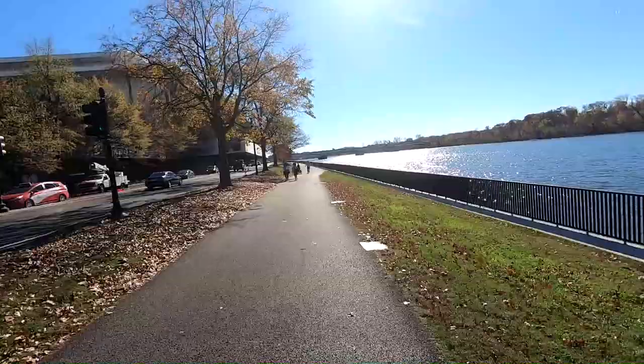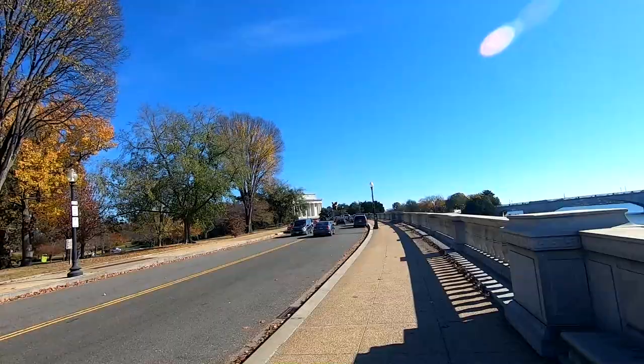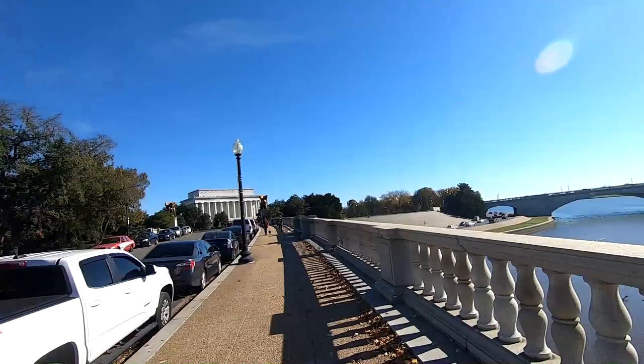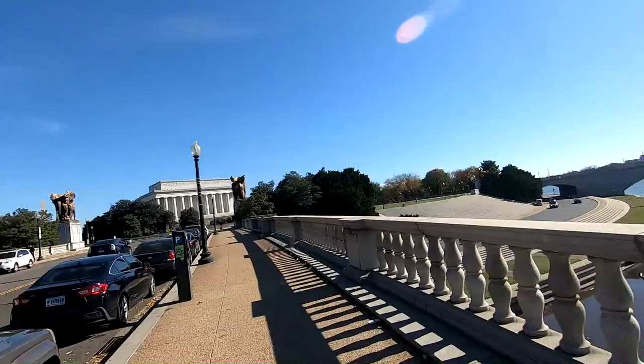As you can see, we are now approaching the Lincoln Memorial over here. That's the Key Bridge right there. That's the Memorial Bridge, actually. We just passed the Key Bridge, that's the Memorial Bridge. And this is the Lincoln Memorial. Those are the Watergate steps, everybody. Watergate steps over here, and the Lincoln Memorial right up ahead. That's where we're going.